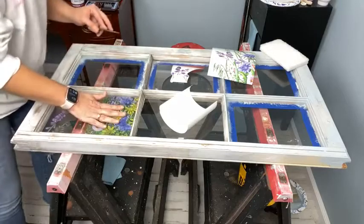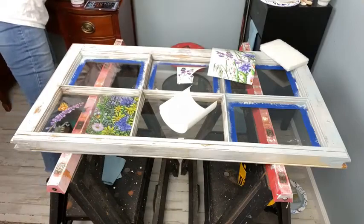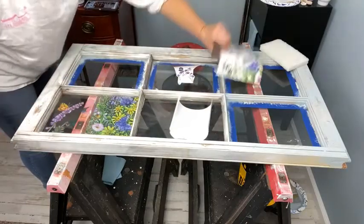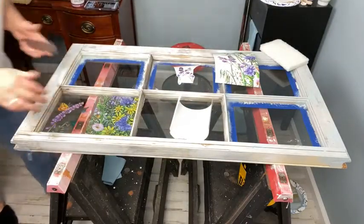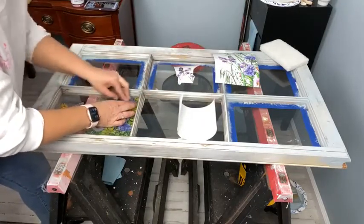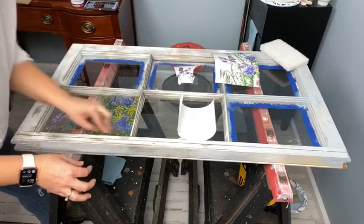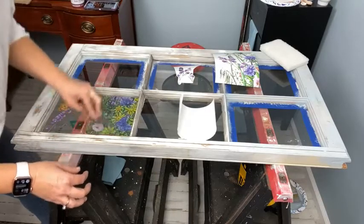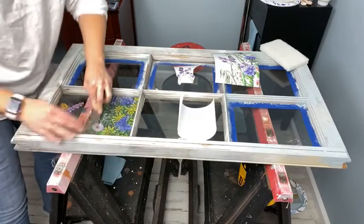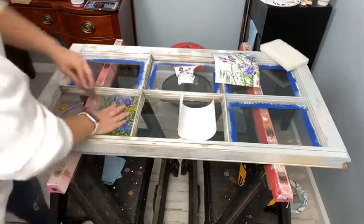So another little tip. Actually, I don't have one big enough. Let me see if I can find it. I just took off a clear piece a minute ago, and I'm not sure what I did with it. Well, I'll show you in a second. I'll actually use this. We're just going to pretend like it's clear. I'm going to rub this on here just to make sure there's no bubbles, no air underneath any part of the transfer, and make sure that's nice and smooth. I don't really need to do this on here because I'm working with a glass piece.